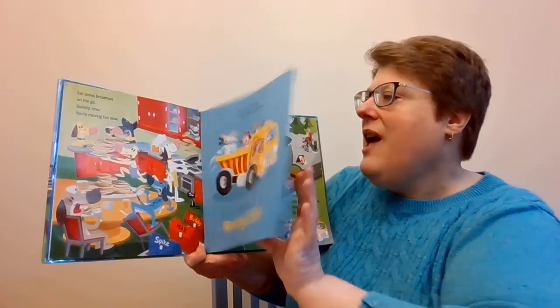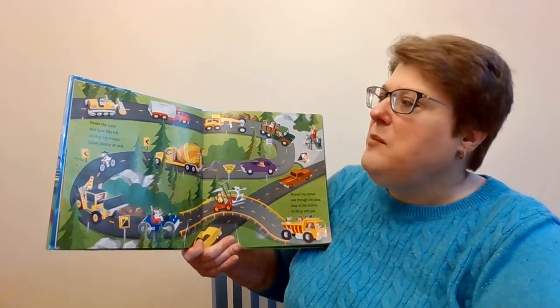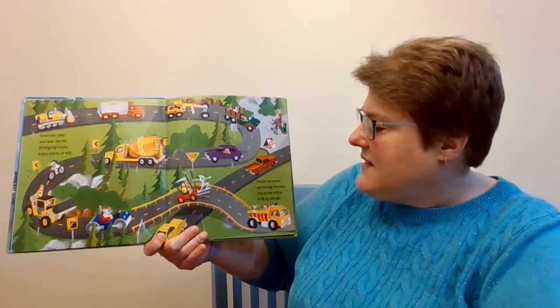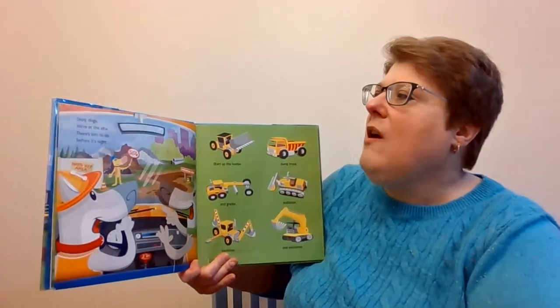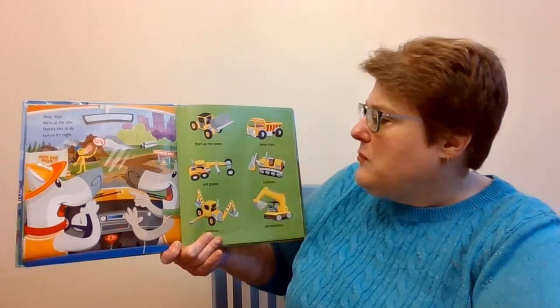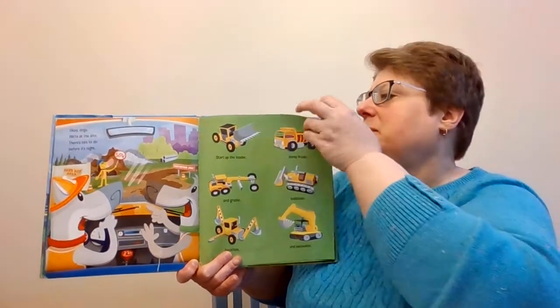Run, dogs, run. Down the road and over the hill, driving big trucks takes plenty of skill. Around the corner and through the pass, stop at the station to fill up with gas. Okay, dogs, we're at the site. There's lots to do before it's night. Start up the loader, dump truck and grader, bulldozer, backhoe, and excavator.